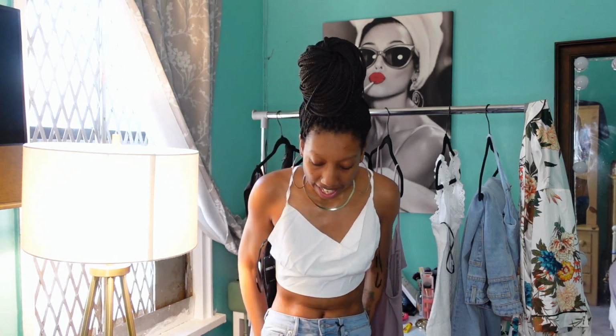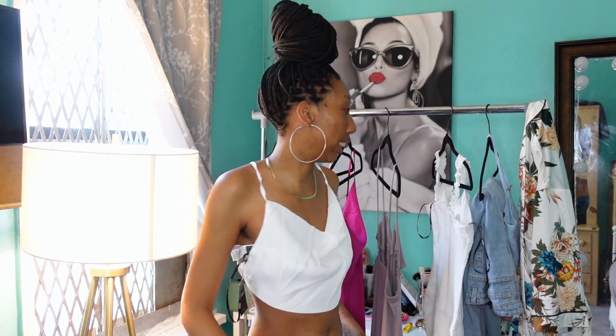Anyway, enough talking. Let's get on to the next outfit. So hey guys, I'm back. That was the second outfit. 10 out of 10. I really love the way the top goes with the pants, and I kind of like this color better. It complements both top and bottom, and it doesn't take away from one or the other. So this is definitely a 10 out of 10.